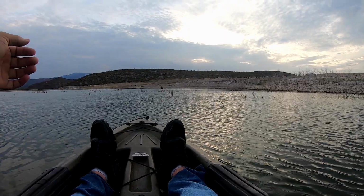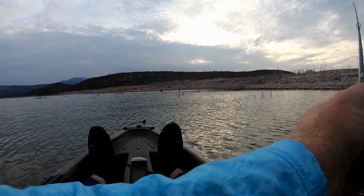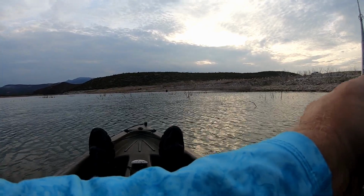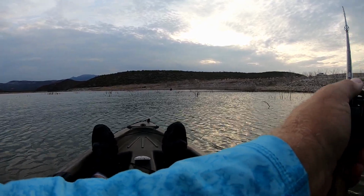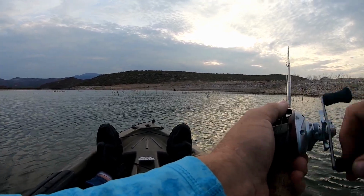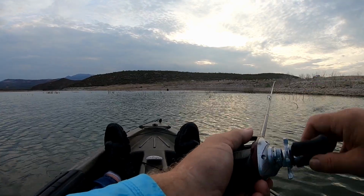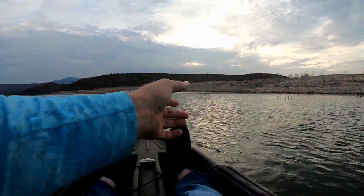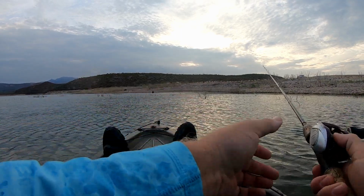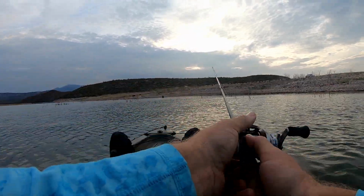Water's a little choppy, it's a little breezy this morning. Hopefully we can still call up some fish with our CHOPPOs. Make quite a bit of noise. We're going to be just throwing it right in this brush, the tips of this brush. Beautiful morning, a little cloud cover.